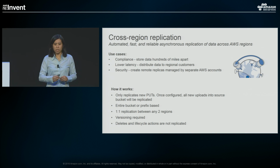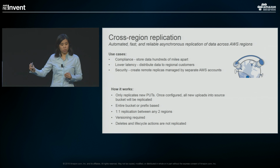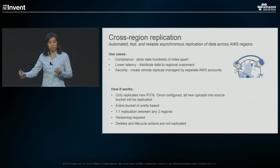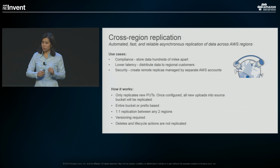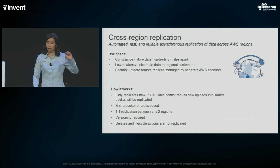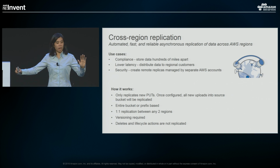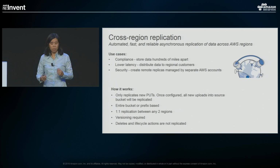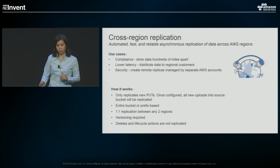How cross-region replication works is you put a policy in that tells S3 the destination region and the destination bucket of your choice to replicate to. And once you put the policy in, we automatically and asynchronously replicate your storage. So every new upload into S3 is replicated into that destination bucket. You can also choose to replicate a full bucket or specific prefixes within that bucket. You can also choose to replicate into a different storage class. For example, if you have a mix of standard or standard infrequent access in your source bucket, and you wanted everything in standard infrequent access, you can set that as part of your replication policy. Once you set that policy, just like all the other policies, you can let S3 do the work, and you can focus on developing your application.